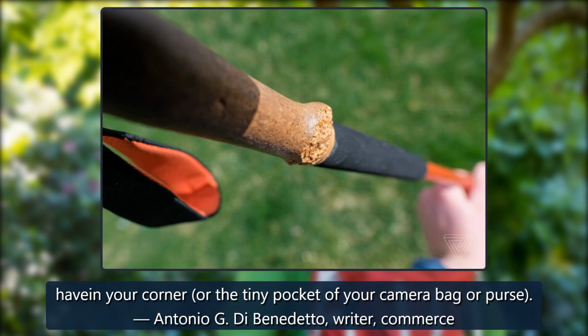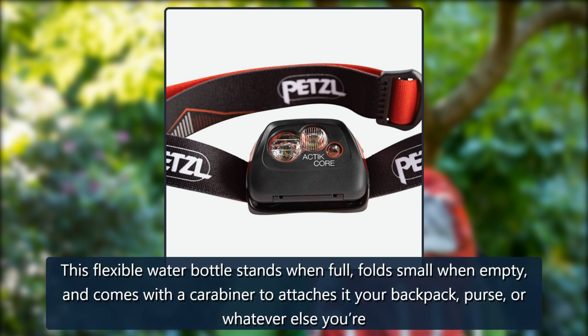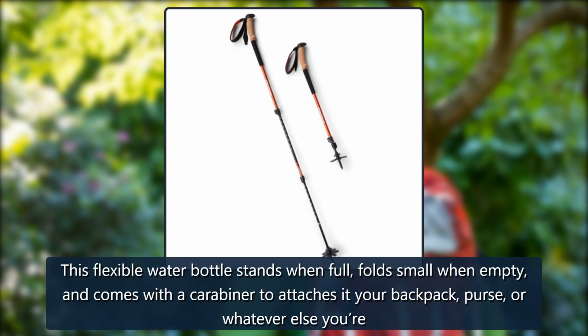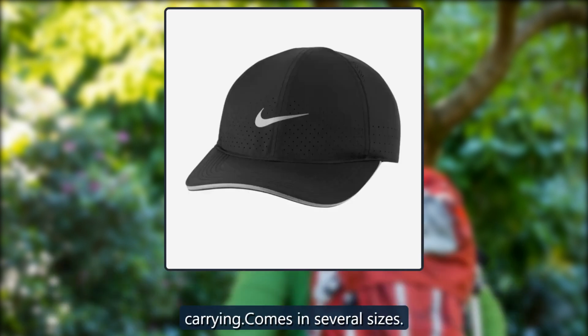Antonio G. Di Benedetto, Writer, Commerce. Vapor Solid Flexible Water Bottle. This flexible water bottle stands when full, folds small when empty, and comes with a carabiner to attach it to your backpack, purse, or whatever else you're carrying. Comes in several sizes.